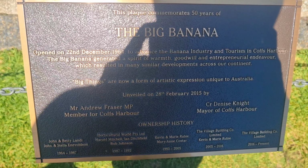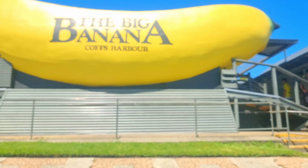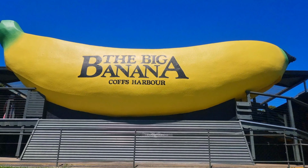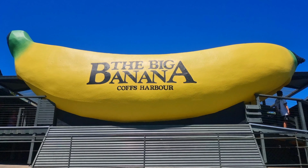So I really wanted to go in the Big Banana water park, but it's a bit pricey, so we've just come to see the Big Banana statue because I love a banana. I have a banana every morning for my breakfast, so let's go see my statue. And there it is. And there's the Big Banana. She's a big one.